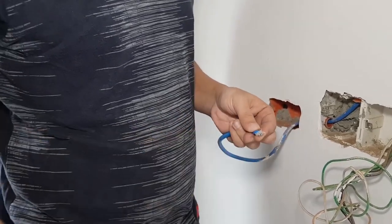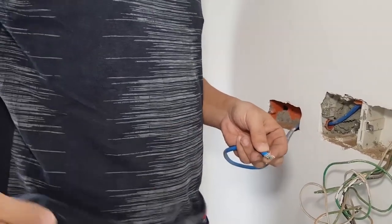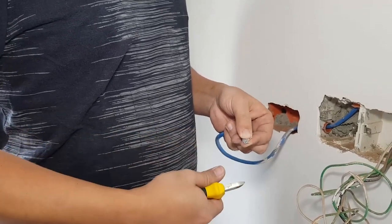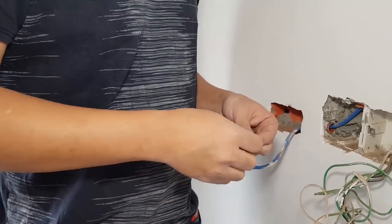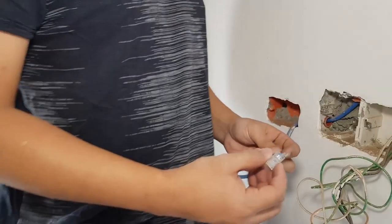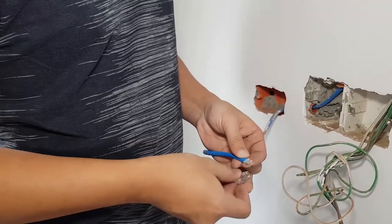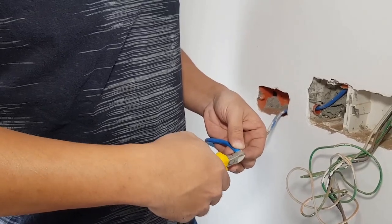Okay. Now, what we need to do, kailangan natin putulin yung extra dito kasi hindi yan magkakasya sa ating RJ45. That's a clean cut. Now, next natin gagawin, I get the RJ45 itself and isisiksik natin siya. Oops, medyo gumalaw ang ating load bar. So, bawasan natin siya ng konti ulit.